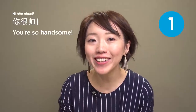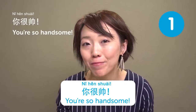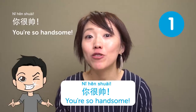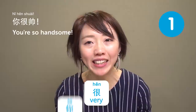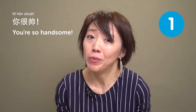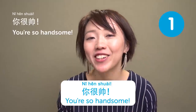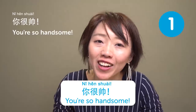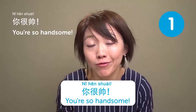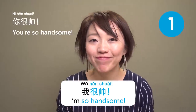Okay, the first phrase is 你很帅. In English, it means you're so handsome. Usually we say it to guys, to male. 你很帅. 很 means very, 你 means you. 帅 means handsome. If you want to compliment your boyfriend or you want to flirt with one guy, you can say 你很帅. You have to say it with emotion. If you're a guy and nobody says it to you, it's okay. You can say it to yourself. 我很帅. 我 means I. You got it?